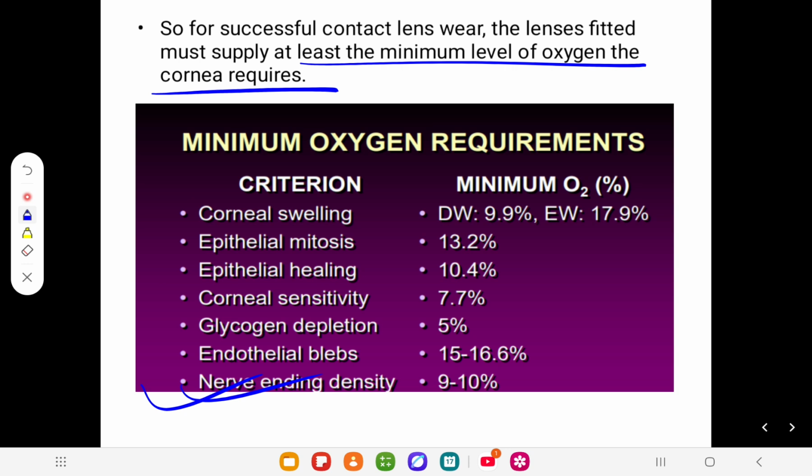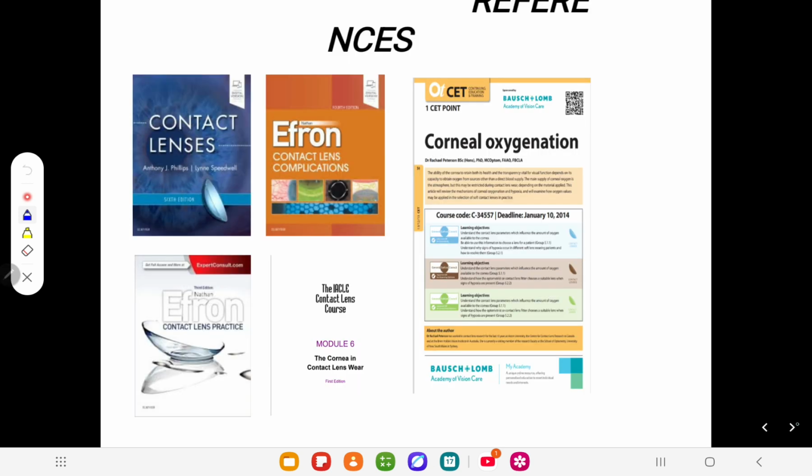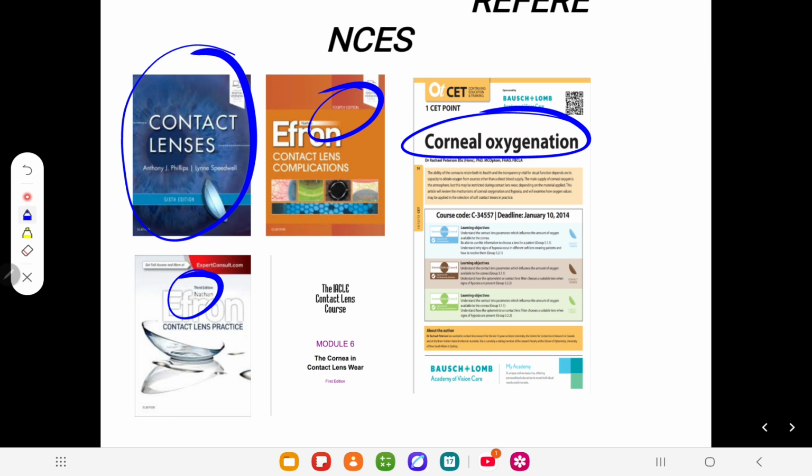Okay, I think that's it for today. These are the references. Just go for the CT article, a lovely article. Obviously I'm a fan of Efron's Complications. It's a great book. Yes, the first version of ICL Model 1. And I think that's all from my side.